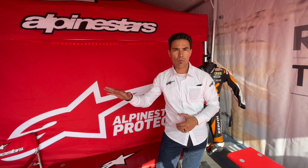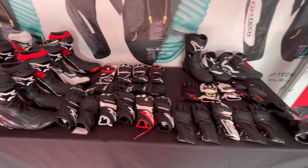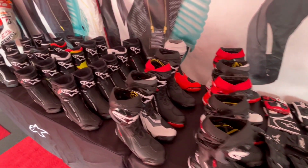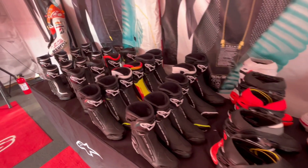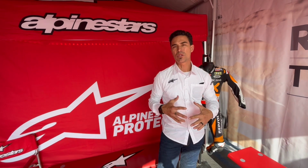So we have a full range of suits here people can try on. We also have boots and gloves, airbag systems, everything you would need to keep safe on the track. So if people want to come down, the whole team here is ready to get people all fitted up. We even have some base layers that people can use. We just want people to feel comfortable, feel safe while they're riding on the track.